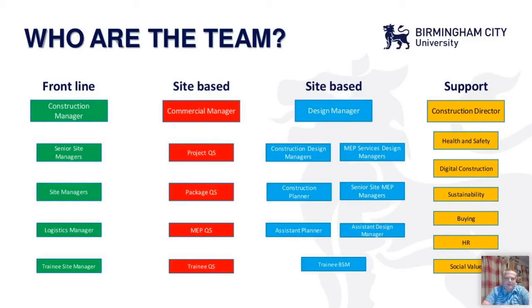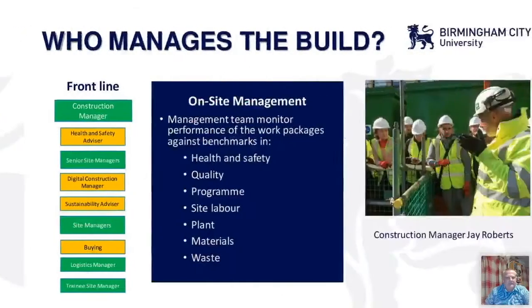And with a bit of support from the back team. So we have construction director Steve, health and safety advisor Luke, digital construction experts Matt, sustainability advisors Jess and Suzanne, Emma and John in buying, HR team, and obviously myself, who sort of looks after the social value element to give back what we can whilst we're actually building on site.